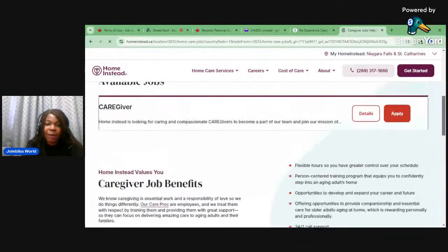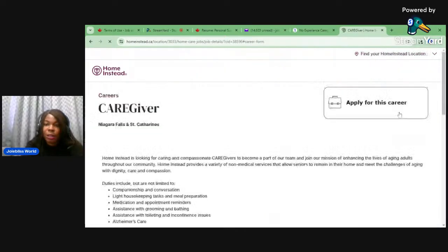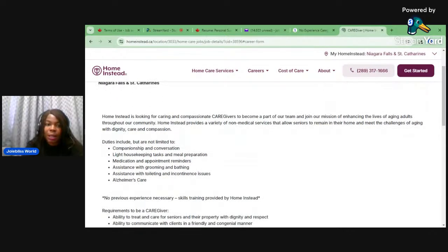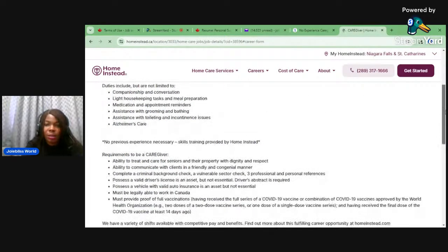These are the available jobs. Caregiver. Home Instead is looking for caring and compassionate caregivers to become a part of our team. So you can check for the details. Let's assume we have checked the details. Now, these are the duties.